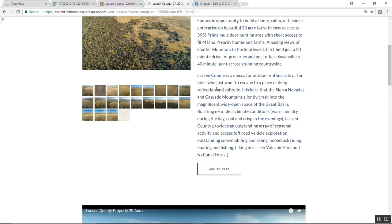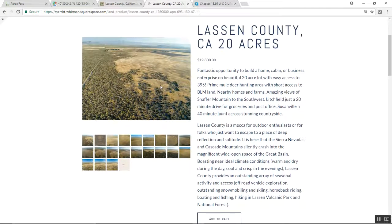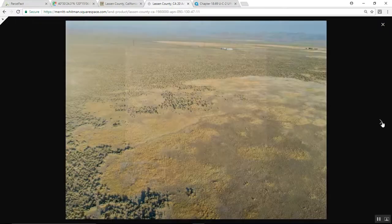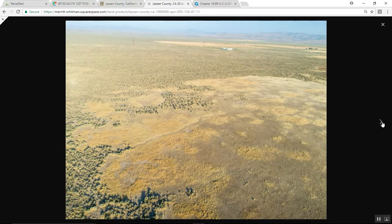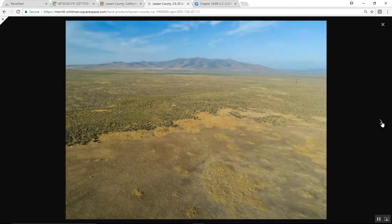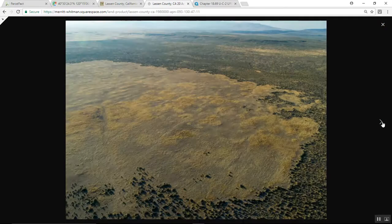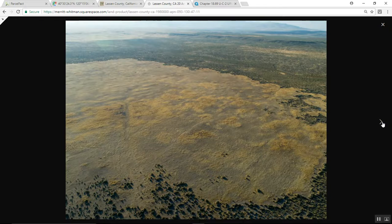Another really great thing about this parcel is that it's not in a flood zone. So a lot of this land in Lassen County, although it's really beautiful, had some huge flooding in the last couple years, and a lot of the land was underwater, specifically in the Moon Valley Ranch area.